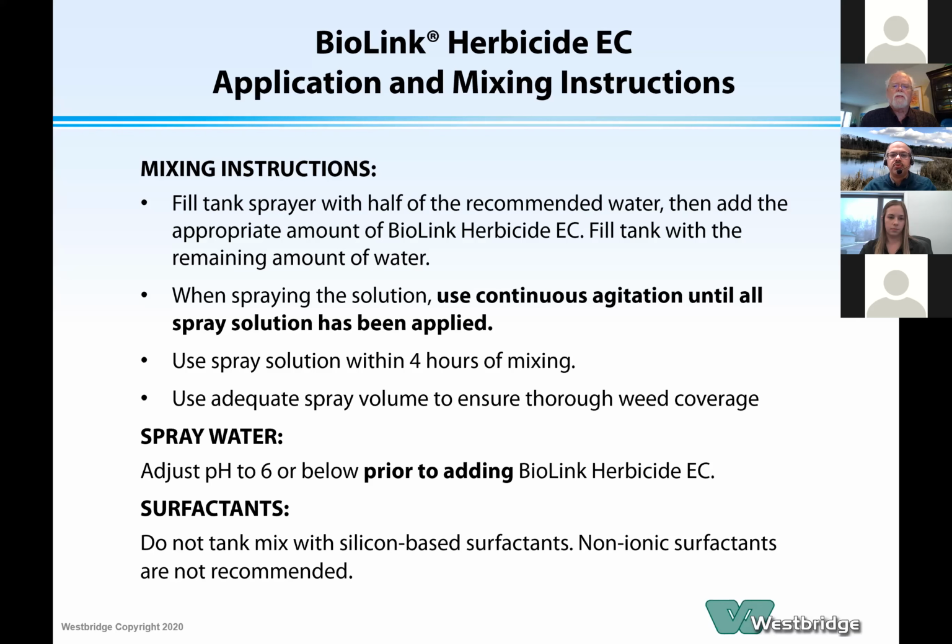You typically do not want to use silicone-based surfactants or non-ionic surfactants because we already have them incorporated into the product. But in some cases, you can use a silicone, but you really want to use a very low rate of it because it can cause the product to run off the leaves, and all you will see is burning on the margin of the leaves.